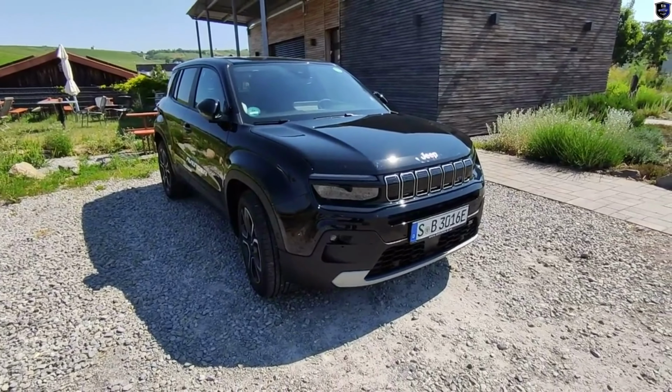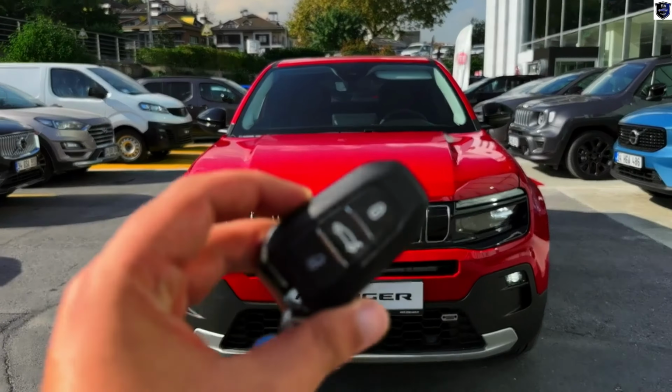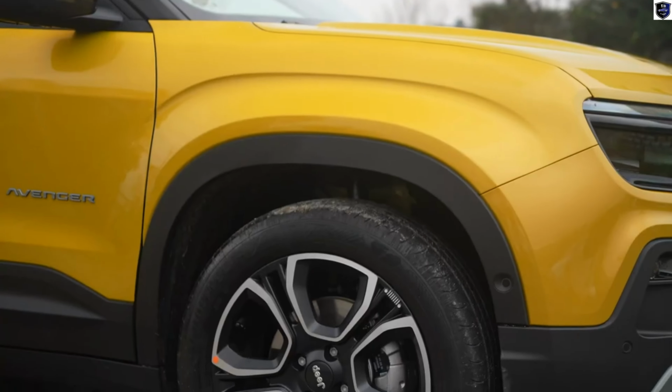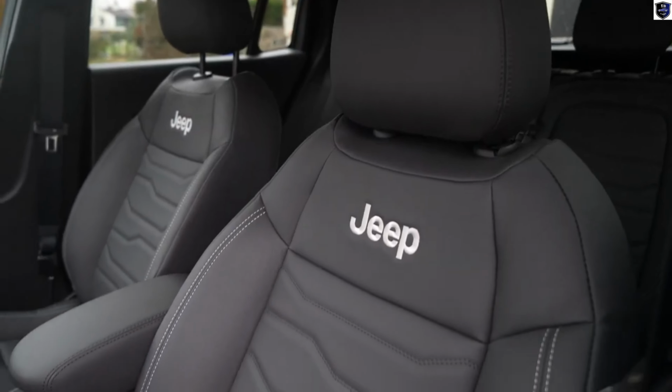In its debut, Jeep has excelled at creating a city-friendly electric car with the Avenger. Distinctive looks and an excellent interior contribute to an effortless town driving experience. If you need more space, a Peugeot E2008 might serve you better, but it's hard to look beyond the Avenger for its overall appeal.